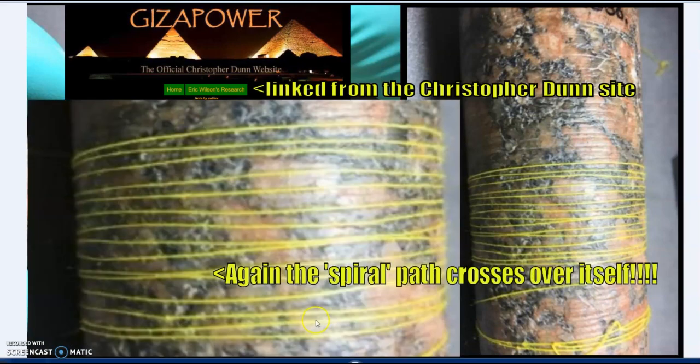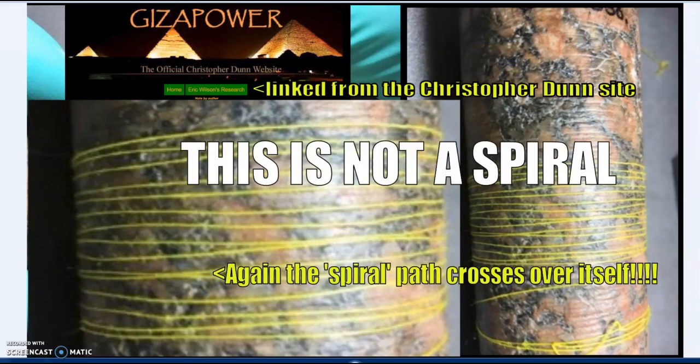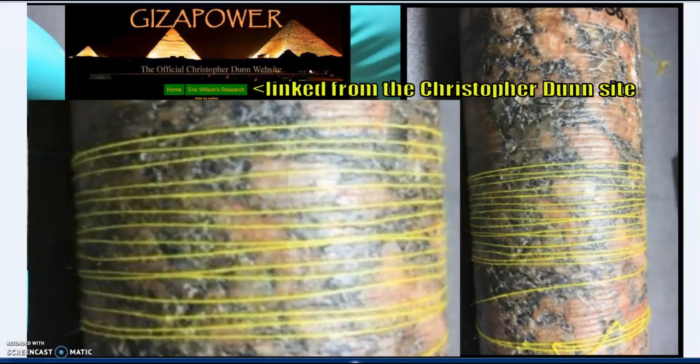Here's another example. So again, this spiral path crosses over itself. This is not a helix. So whether you use the term helix or spiral in the core, this is not a spiral. It's not even a double helix or triple helix in any way, because if this was any sort of constant feed rate, or even as Petrie quotes, there's no way around it.